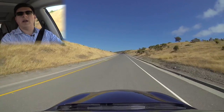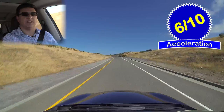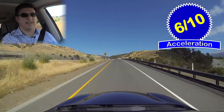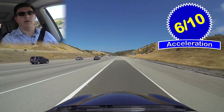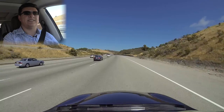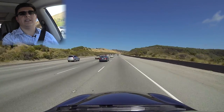Let's start off this review by hopping on the freeway. I give this vehicle 6 out of 10 points when it comes to acceleration. This actually accelerates better than the regular QX60 because we get some extra torque out of this hybrid system than you do out of that 3.5-liter V6 in the regular QX60. That results in a 0 to 60 time just over 7 seconds. Now, just over 7 seconds is a good acceleration time.